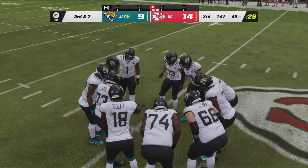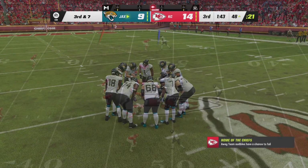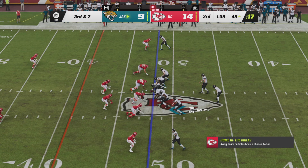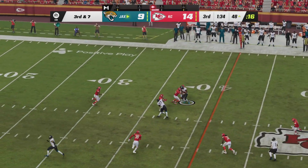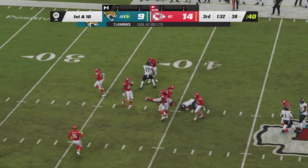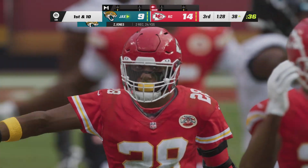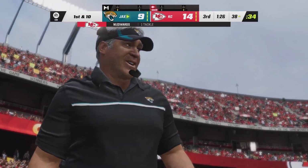Let's make this one simple. What a catch, especially the finishing part of getting his feet in bounds, toe tapping, and of course, foot dragging. Little tapestry, if you will. Oh, I like it. He completes it to Jones, and he'll be brought down with a first down as the tackle's made at the Chiefs' 38-yard line. Give him 10 yards on that one, and that'll earn him a fresh set of downs.